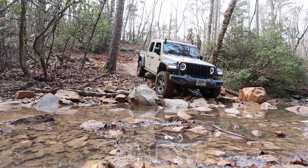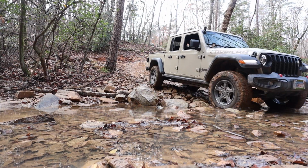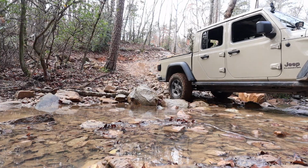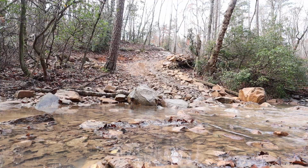The weather was really working with us. It was nice and sunny, and I want to say it was in the high 60s. It probably was close to taking the top off weather.